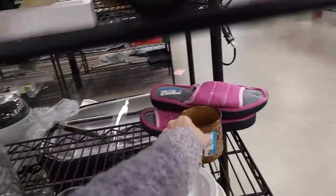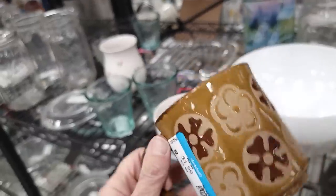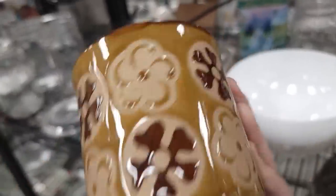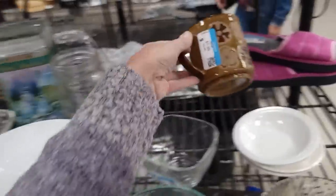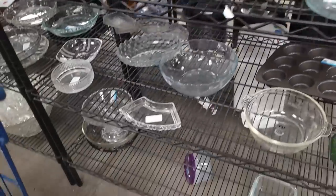Okie dokie, let's see. Look at another little stash of stuff put here. That is a little stoneware mug made in Japan. You know what? We'll take that back over to the mugs. Give it a proper home again where it belongs, not stuck over here on a shelf because somebody decided it wasn't worth enough.